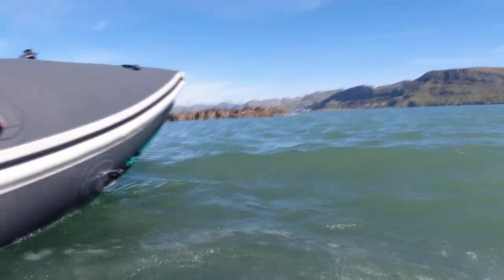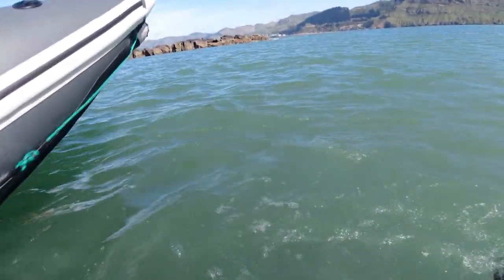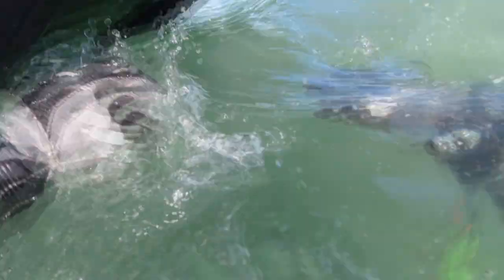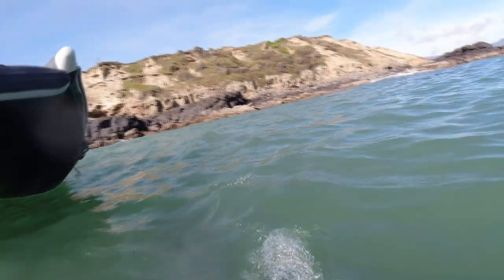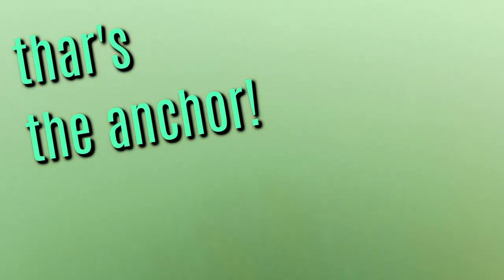Sometimes I watch other people's dive videos and I see this beautiful crystal clear water with 20, 30, 40 meters of visibility, and I just think, yeah, that'd be nice. So when I get in the water, it's like this, especially here. This is Lyttelton Harbour. I mean, look at this, I'm in 3 meters of water and you can't see anything. Oh, look, there's my anchor. You can only see it because it's like a silver grey colour.